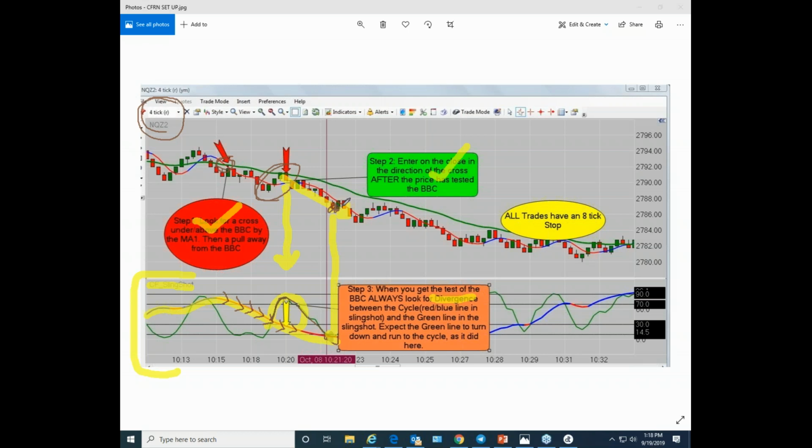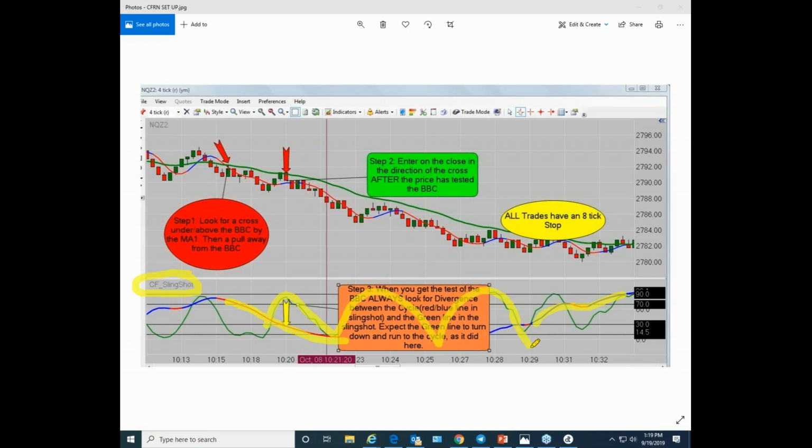So why do we do that? Because here's the normal thing that's supposed to happen inside the slingshot. This is telling us get short. We expect the green line to pull away, close the gap, pull away, close the gap, until the cycle gets bullish. We have a blue cycle, and then the green line pulls away, closes the gap, pulls away, closes the gap.